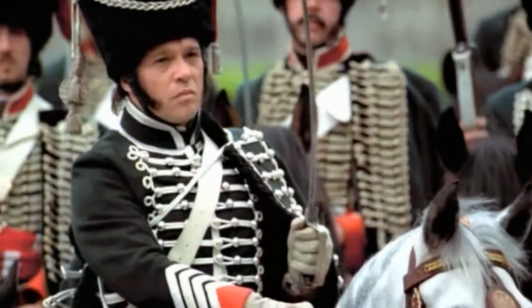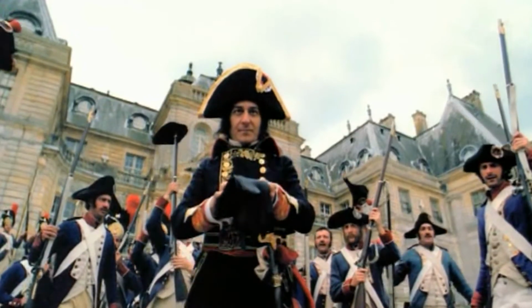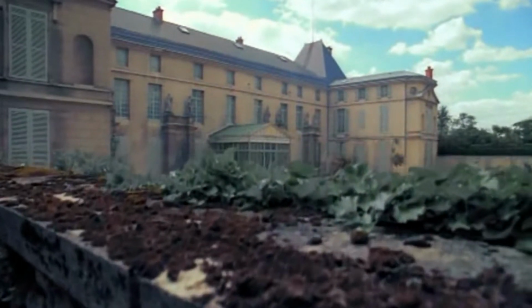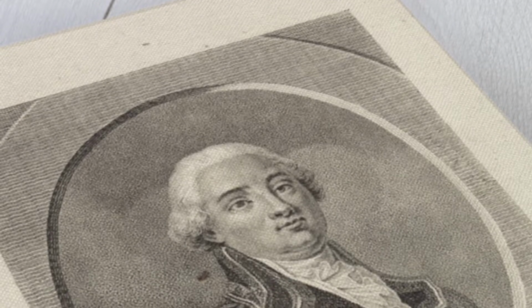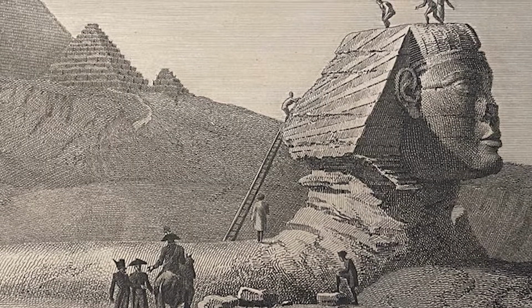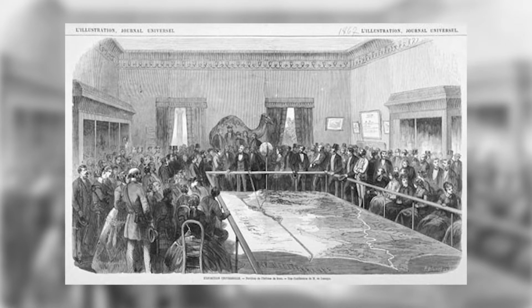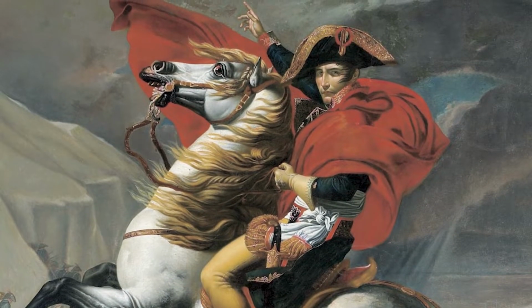Now, about a year later, close to the port city of Rosetta, Lieutenant Pierre-Francois Bouchard saw that the soldiers had uncovered a weird slab that had inscriptions on one side. Understanding it might be something big, he informed General Jacques-Francois Menou, and the discovery was announced to Bonaparte's scientific association in Cairo, the Institut d'Egypte, where it was already called La Pierre de Rosette, and it was being transferred to be examined by the team and, of course, by Napoleon Bonaparte himself.